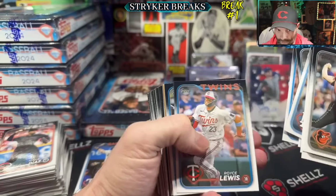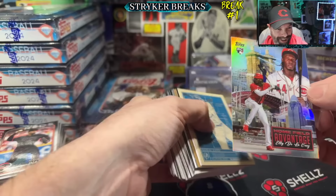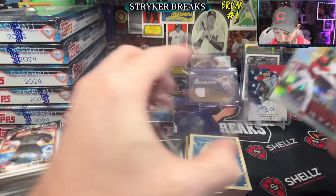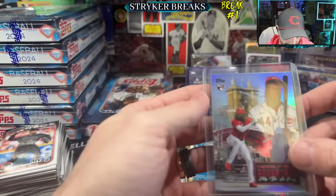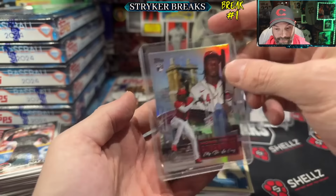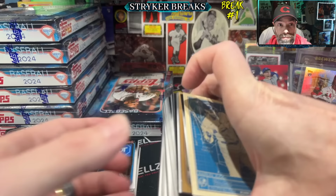What do we have here? Oh, Johnny. How about an LEHFA? Hot B. We got the new Hot B. Man, that looks clean. Dude, the home field advantage cards look awesome this year. Look how clean that looks. Wow. Scott, crushing. Wow. Let's keep it going. Another gold Waka. Get out of here.